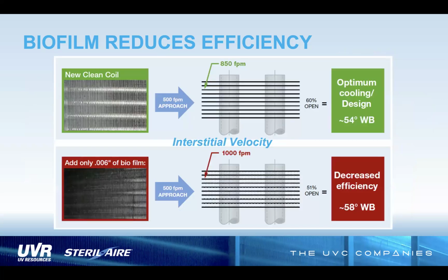All right, so we got some pictures here, and we got some small print. But if you look on the top left there, that is what it looks like in a new air handler. That's a new cleaning coil. Those are aluminum fins. Those are copper tubes that run throughout. And you typically have about a 500 feet per minute approach speed. And as that air travels through those fins in that cooling coil, in an optimal scenario, you're going to get about a 54-degree leaving air temperature. That WB stands for wet bulb.